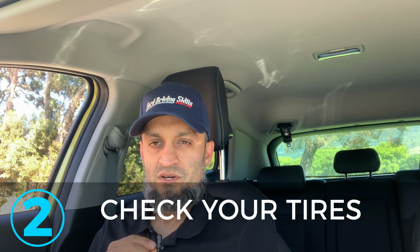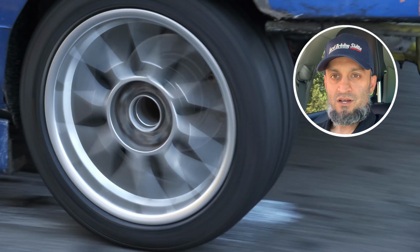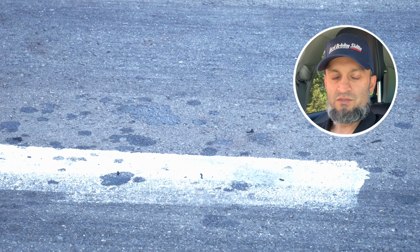I have mentioned this earlier, but it's important if you're driving in bad weather. Check your tires. Make sure they are at the manufacturer's specification. You can open your door, and inside the door handle they normally tell you what the tire pressure should be. Make sure it is like that, because the tires are your only point of contact with the road. So if your tires aren't inflated to the correct manufacturer specifications, then you could be putting yourself at risk on the road, and other drivers as well.